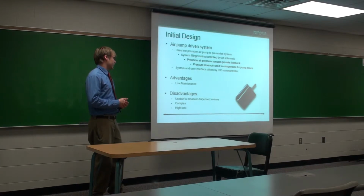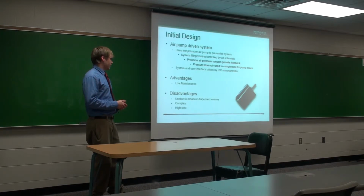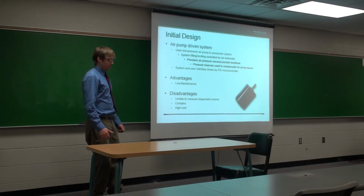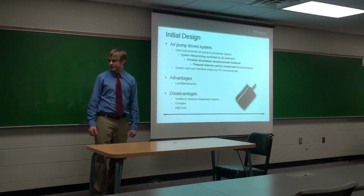Another disadvantage of this design was that it was very complex. I mean, we had all these solenoids, we had the pump and the reservoir, and ultimately all this led to the fact that it was a very high cost design. And of course the desire here was to reduce the cost.